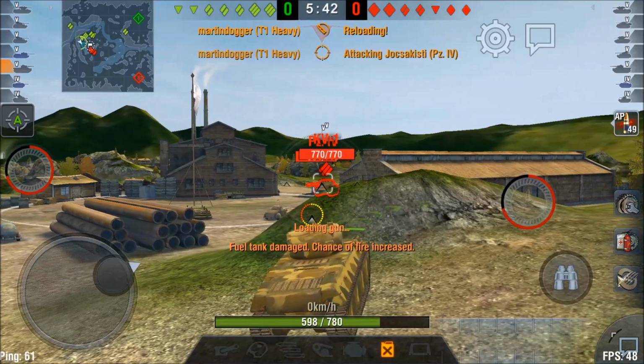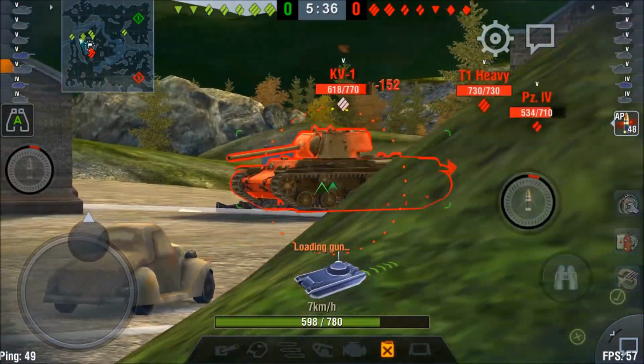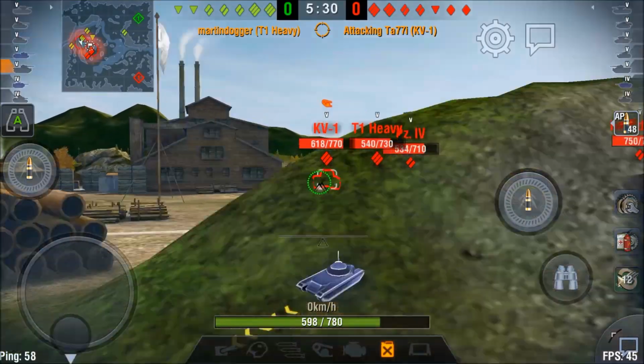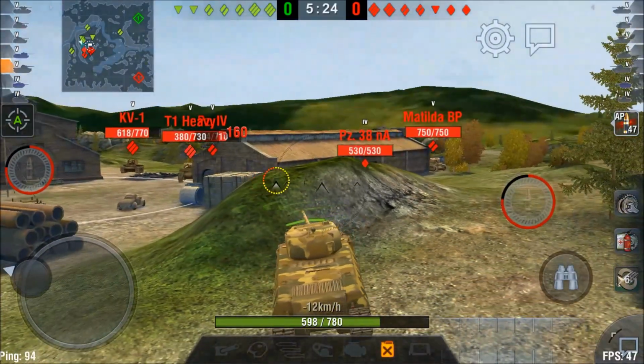But like I said, it's the most heavy tank in the game. It's got the thickest engine in it, and it's got the best power to weight ratio, and that makes it a very maneuverable and nimble tank. KV1 versus me over here.